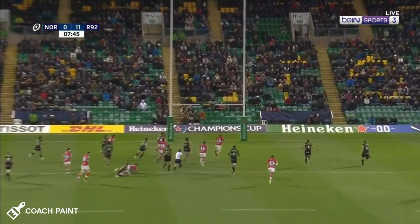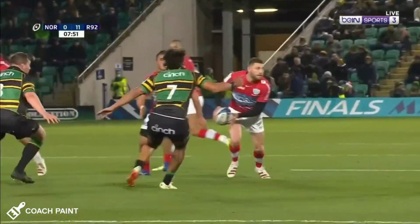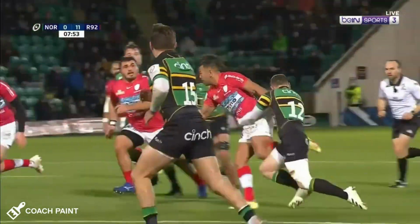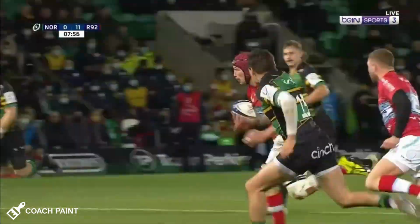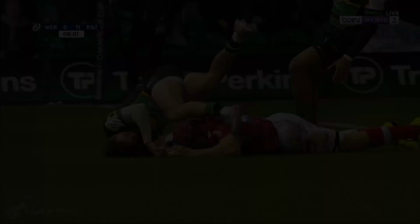Now Beale has long been a player who loves attacking the transition zone in the defensive line. If you recall, he tore England to pieces in the 2015 World Cup, playing this exact same move with Bernard Foley at 10, and this is exactly out of that playbook.